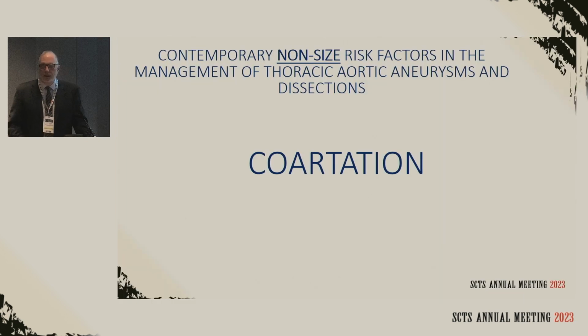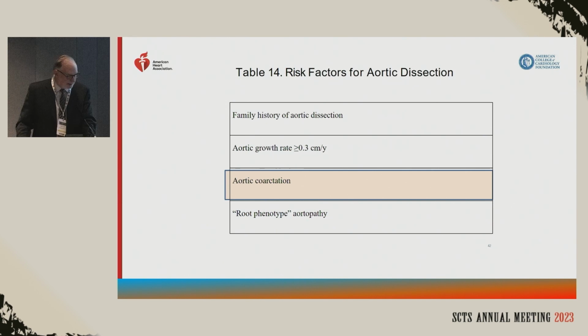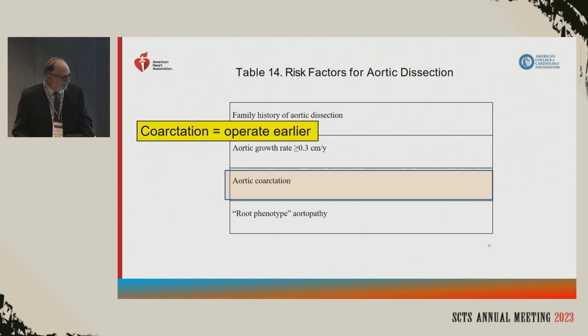All right, coarctation. So bottom line with coarctation is really all about hypertension and fixed hypertension. And you can see this is just one of the papers that shows that patients with coarctation or who have had a coarctation have an increased risk of death from their aortas, from their proximal aortopathy. So this gets into the whole risk factors again, non-diameter risk factors for aortic dissection, and one of them is history of aortic coarctation or the presence of aortic coarctation. So that's just another non-diameter thing to think about in your clinics. Coarctation equals operate earlier.